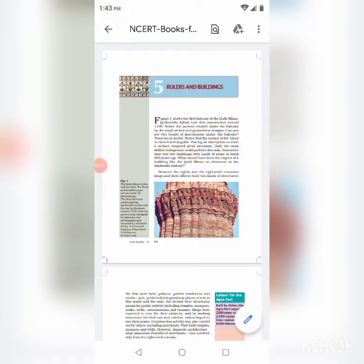We will discuss class 7th history's 5th chapter, Rulers and Kingdoms. The Qutub Minar is four stories high, with a band of inscriptions in Arabic under its balcony. The first floor was constructed by Qutbuddin Aibak in 1199 and the rest by Iltutmish around 1229. Over the years it was damaged by lightning and earthquakes and repaired by Alauddin Khilji, Muhammad Tughlaq, Firuz Shah Tughlaq and Ibrahim Lodi.